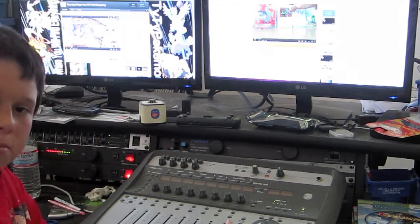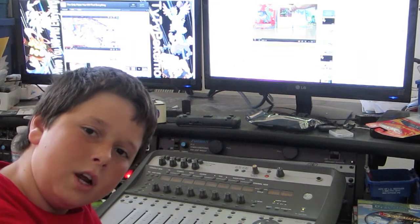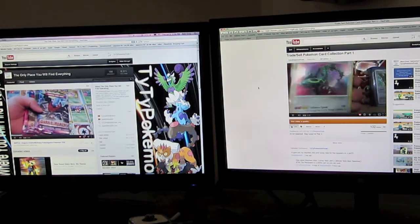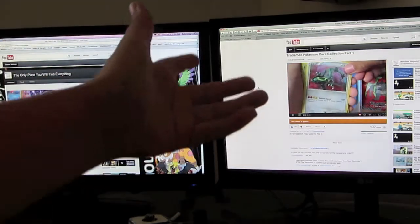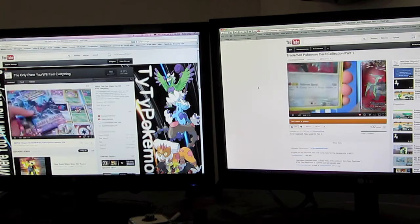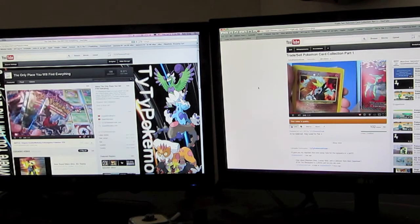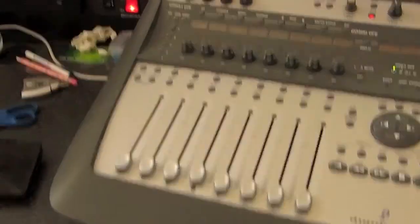Here we have a state-of-the-art mixing board to mix movies or videos and help create the sound so it just sounds better. Here is the grand finale of this part of the tour. This is our two double screen Mac. It's not an iMac, but it's a regular Mac. These are two LG screens that we use here to mix things, along with our state-of-the-art mixing board.